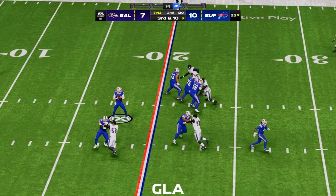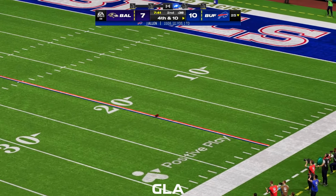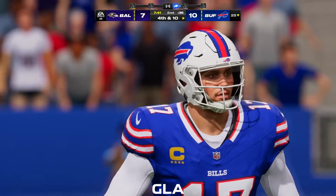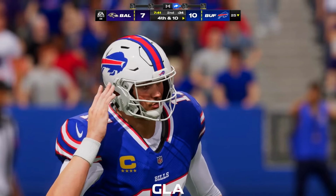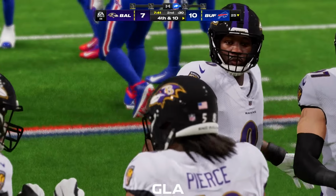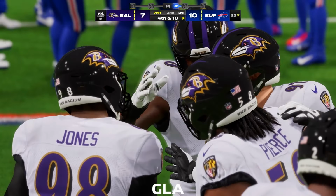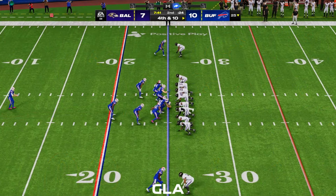Working out of the shotgun. Here's Allen. Oh, he had a man open. He overshot him. It's incomplete. There are not many times where you might say it's a detriment to have a quarterback with a cannon for an arm, but this might be one of those few times. He just laid that one out there a bit too far, and his receiver couldn't run under it.